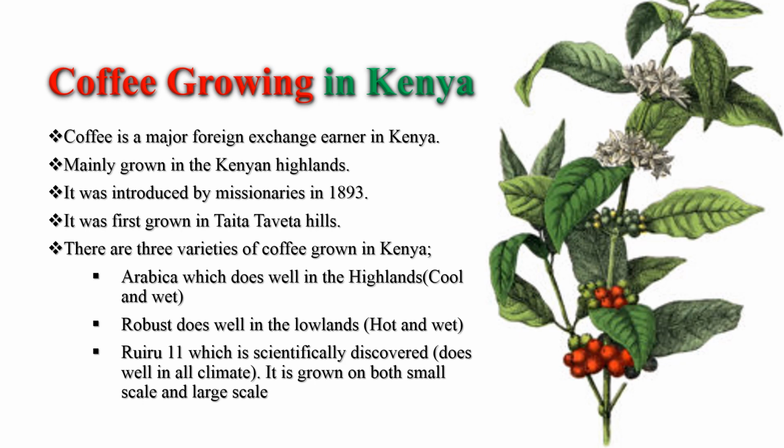Coffee growing in Kenya. Coffee is a major foreign exchange earner in Kenya. It is mainly grown in the Kenyan highlands. This crop was introduced in this country by the missionaries in 1893. It was first grown in Taita Taveta Hills.